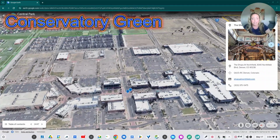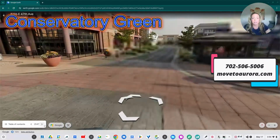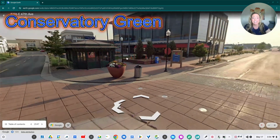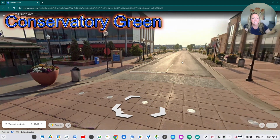Let me just zoom on in so we can see the mall part up close. Okay, so there's a lot of outdoor stores, clothes stores, really any store that you're looking for. You can get your eyelashes done here. There's lots of restaurants here. Here is a Zen Sushi Bar. Actually, my cousin Jennifer is a manager there. Go in and say hi.